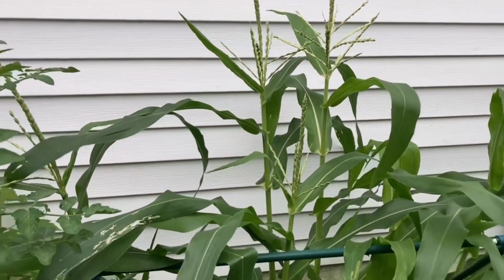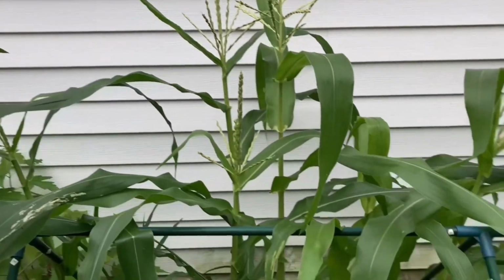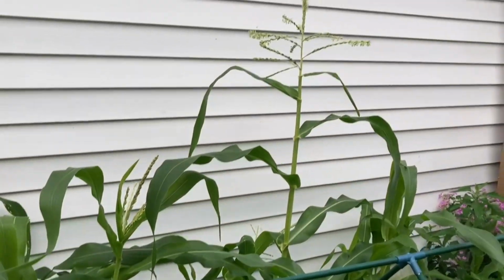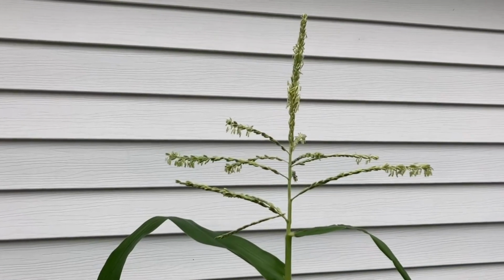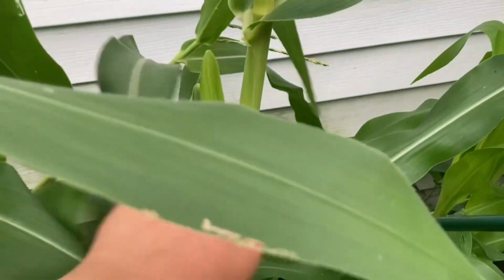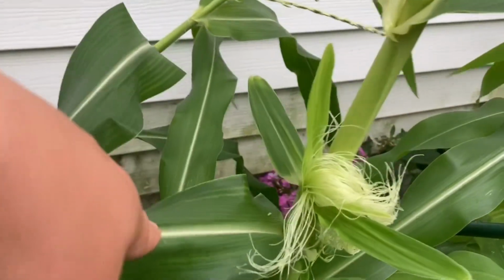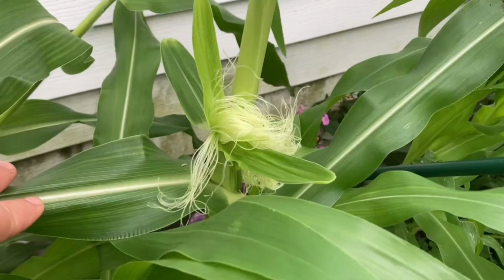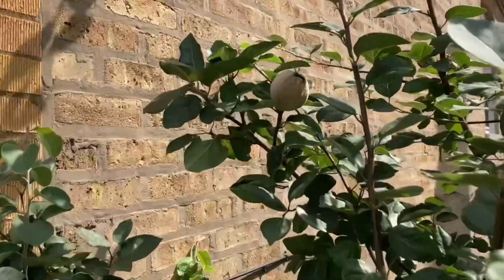Next is my corn. And I planted this corn also very late, like in the end of June or so, together with my squash and beans, and it just started blooming. So I'm excited to see that some of the corn is starting to develop, and I'm really hoping that before we get our first cold, I'll be able to harvest some corn.